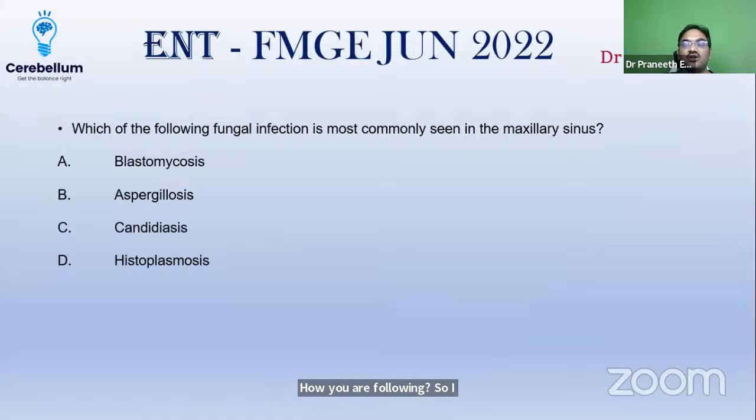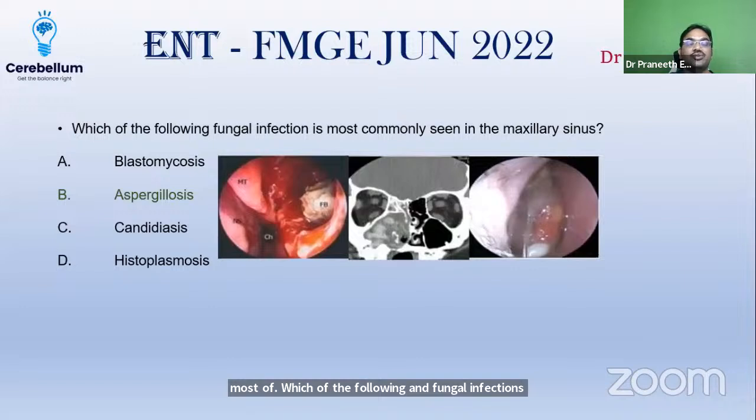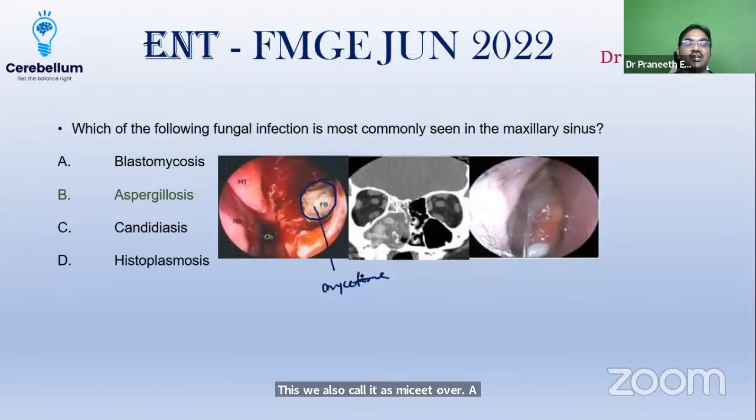Which of the following fungal infections is most commonly seen in the maxillary sinus? It is aspergillosis. You can see in the maxillary sinus it sitting as a fungal ball. This we also call a mycetoma, a fungal ball sitting in the maxillary sinus. We call it a mycetoma.